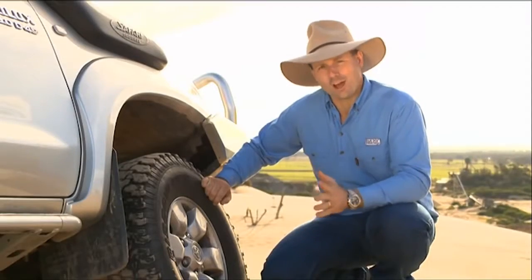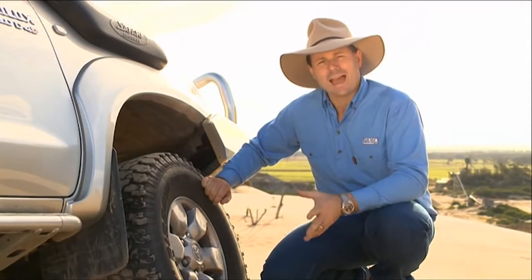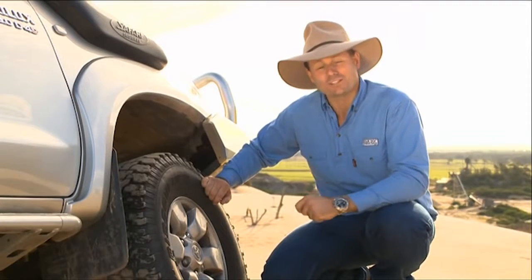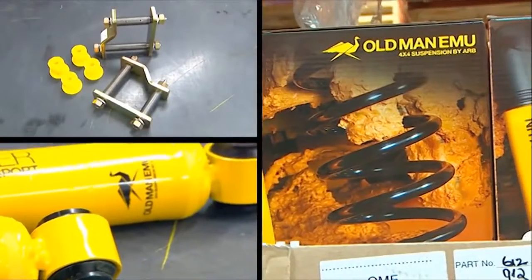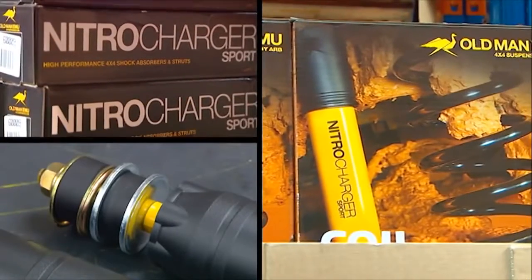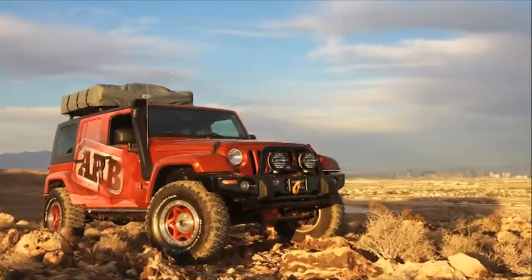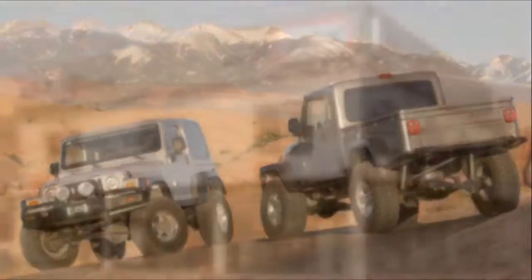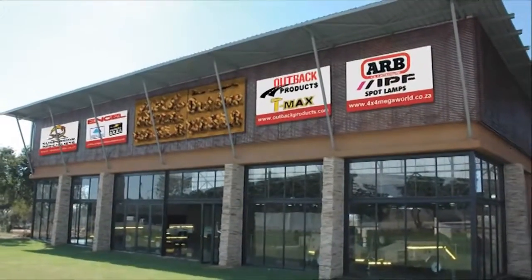And to back these homegrown world-class suspension systems, Old Man Emu has a network of 120 stockists nationwide. All with fitters specially trained to install the best OME suspension kit to suit your vehicle and where you're heading. But it's not just Australians who enjoy the benefits an Old Man Emu suspension system can deliver. The product line is exported to over 100 countries worldwide.